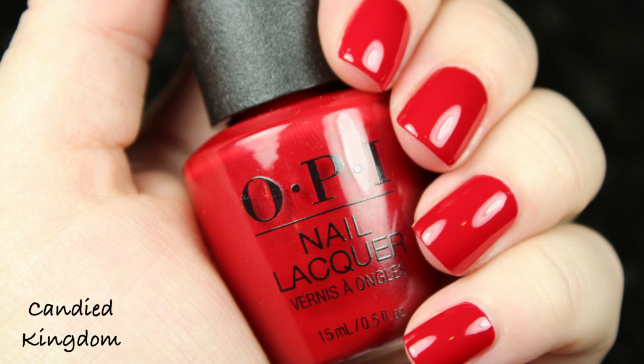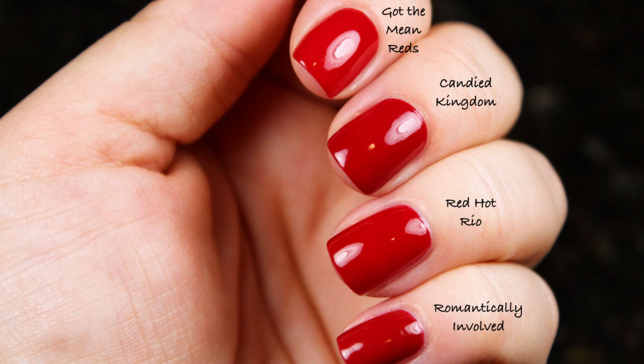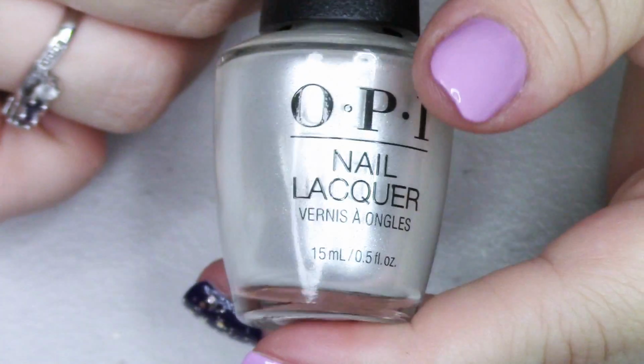I'm not going to say that any of these polishes I'm showing you here are exact dupes, but of course, OPI, they're known for the reds. They have a lot of reds. The next polish up is Dancing Keeps Me on My Toes.